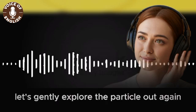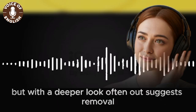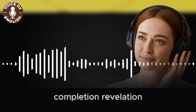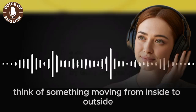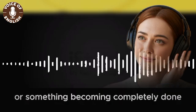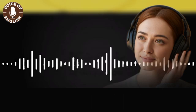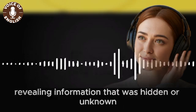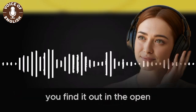Let's gently explore the particle out again, but with a deeper look. Often, out suggests removal, completion, revelation, or external movement. Think of something moving from inside to outside, or something becoming completely done, or information being revealed. Find out. Here, out implies revealing information that was hidden or unknown. You find it out in the open.